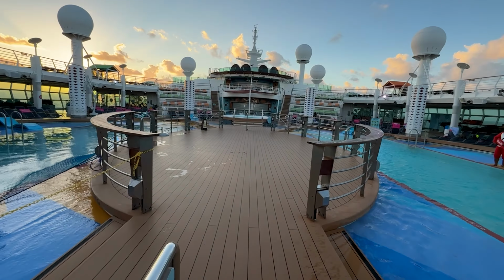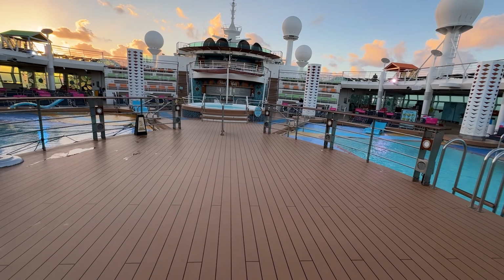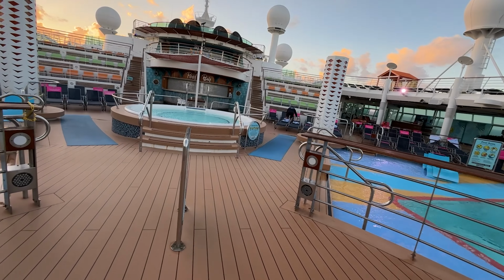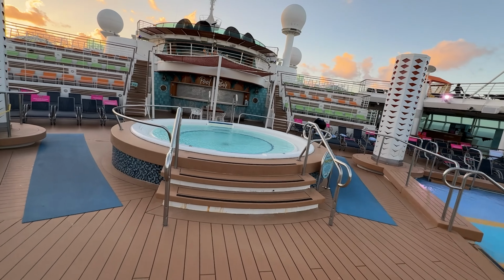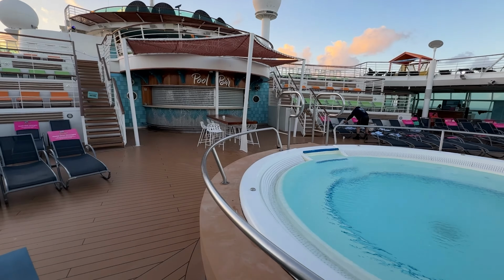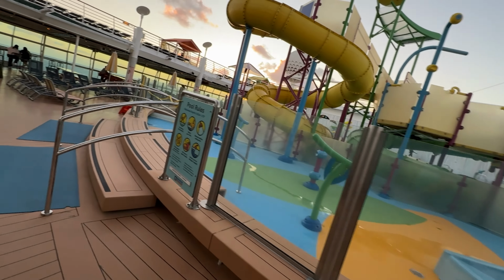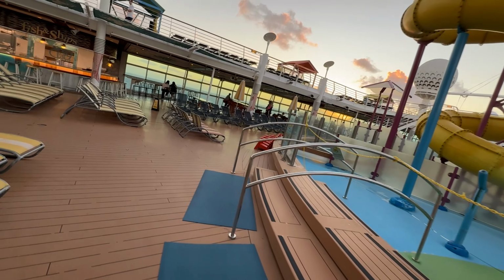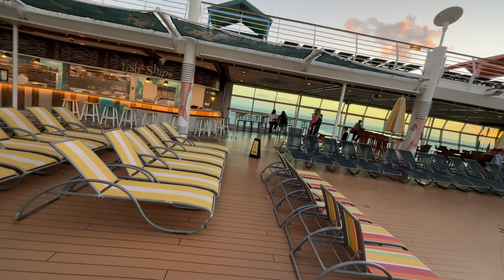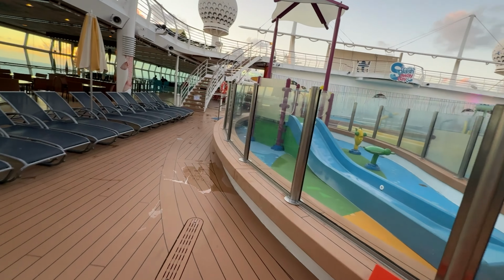Next is your main pool and hot tub area. And then we go around after the pool bar. We see Splashway Bay for the kids. Over there on the left is Fish and Ships, which has some free items and some for-fee food items. And we're going to go over to a little spot that not many people get to see.